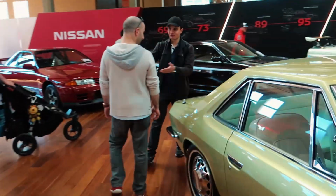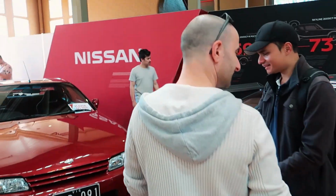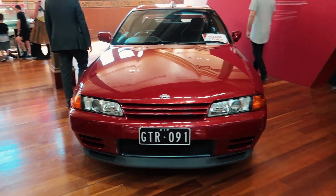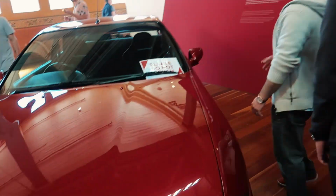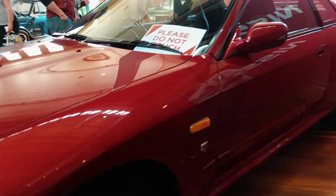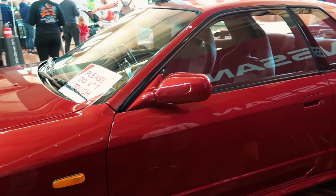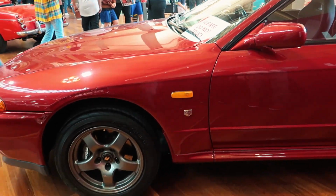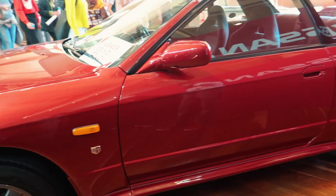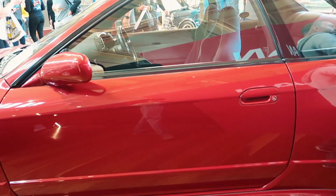This is exciting. Let's work our way through the generations. Let's start with the R32, the Godzilla, dominating Bathurst. Now this has a rear wiper. I don't think the Australian delivered cars came in this colour. I think they were very restricted with the colours they came out in. Again, I could be wrong, and probably people will mention in the comments if I am, but I think they only came in dark grey, and possibly black, maybe white as well.